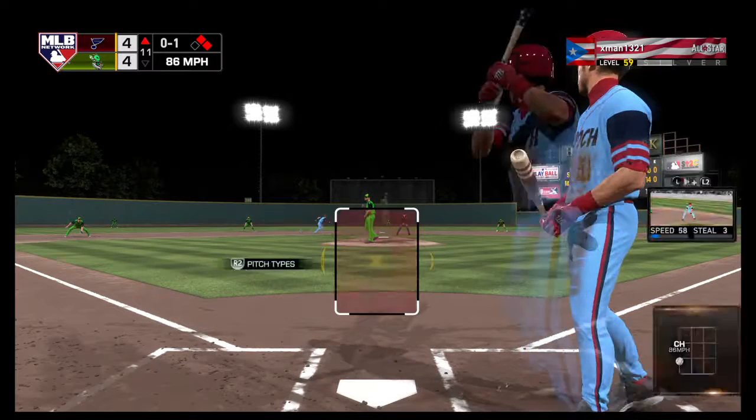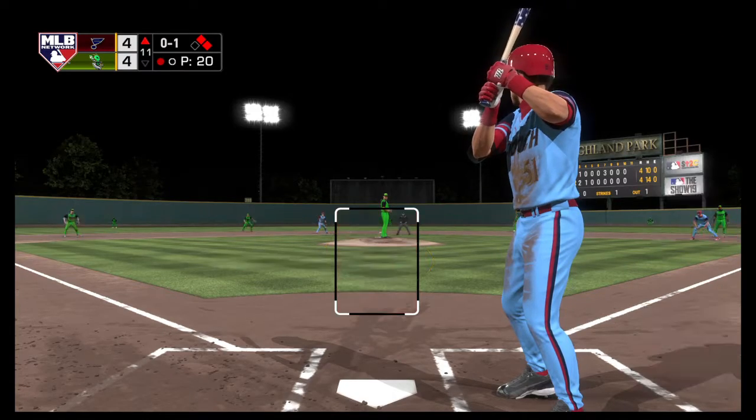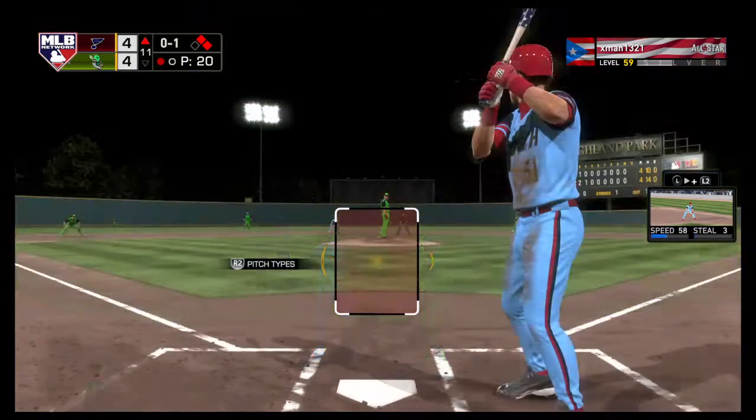And a strike called at the knees, 0-1. Hey, that's a huge pitch right there. You've got to get ahead. When you start to see traffic on the base paths, your defense starts to tighten up a little bit. The best thing to do is pound the zone and get ahead 0-1.